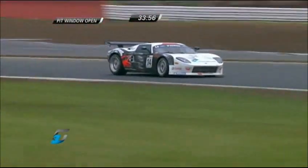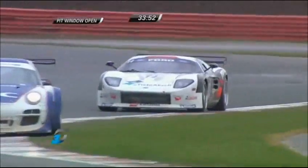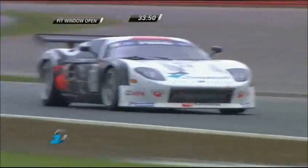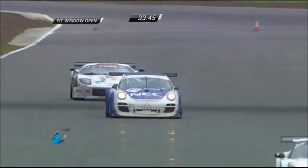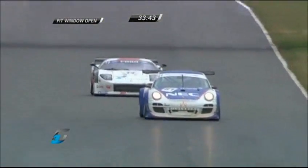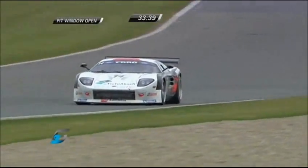Let's have a look and see the damage. If there is any more damage, it would be on this side of the car. As we look at it right there, it doesn't seem to be any damage there. Just more on that Porsche. Whatever it was that caused the front damage on that Porsche, not quite sure, but the Ford GT seems to have got away with it and is in third place.